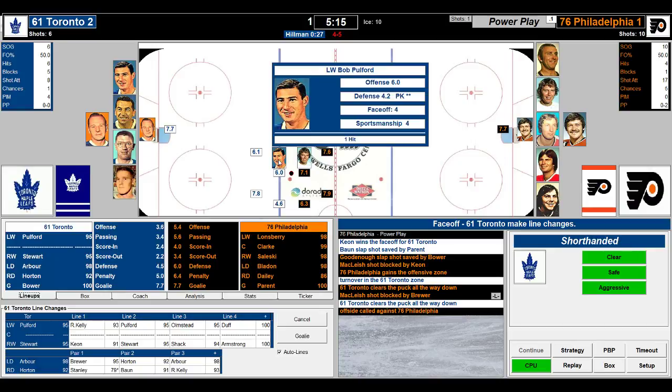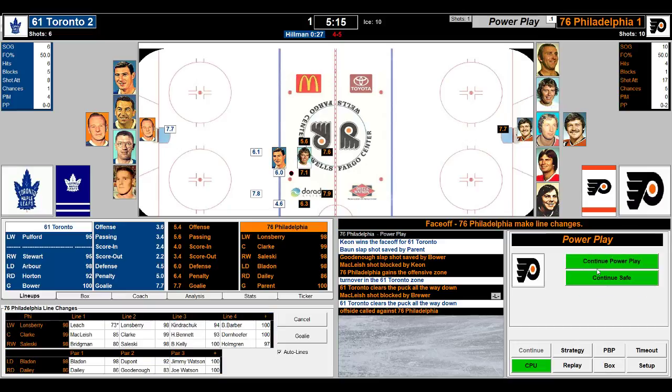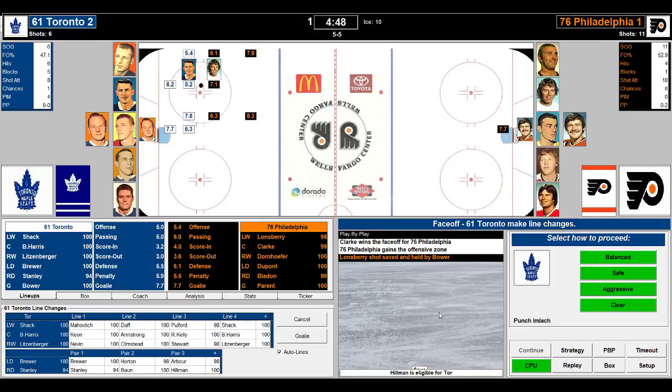Bobby Clark and Paul Pulford will battle it out. Clark wins the faceoff. Philadelphia working the puck around, back to Clark behind the net. Looking for Lonsberry on the outside. Lonsberry shot, save, held by Bauer. Another save by Bauer. We're at even strength now.